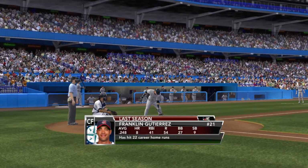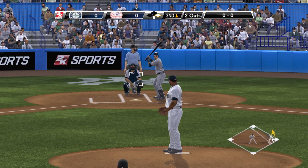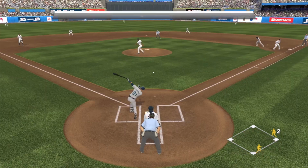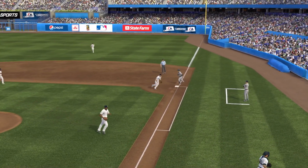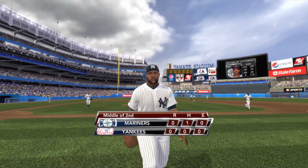Gutierrez at the plate. 2 outs and a man on first. There's a swing and a ground ball. And Cano picks it up. Throws on to first. Side is retired. No runs and a base hit. They leave 1 man on at first. We'll go to the bottom of the second.